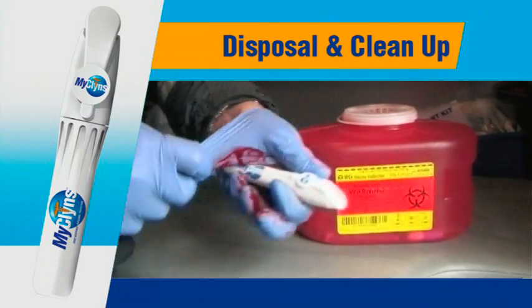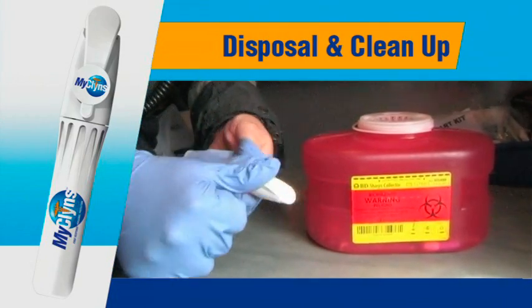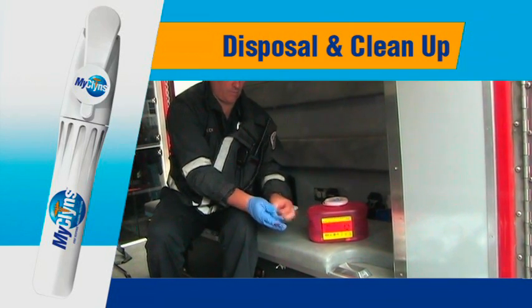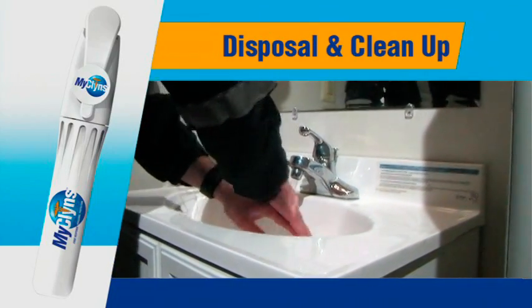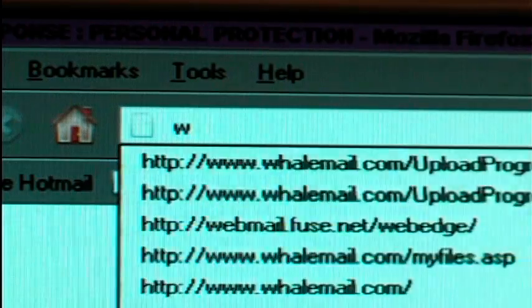Once the MyClyns device has been deployed, it should be discarded. In cases of exposure, you should consult the processes defined in your personal protective equipment protocols for proper disposal procedures. You should use normal procedures for cleanup or utilize all post-exposure protocols once you have completed your work.